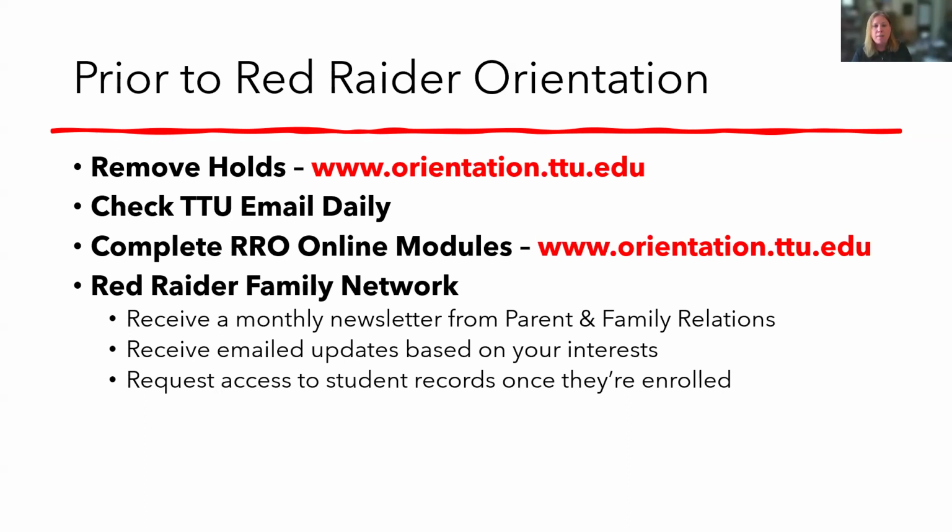Once you become a family member of a current student at Texas Tech, you'll expect additional communications from us. You'll also receive emailed updates based on your interests. And once your student's enrolled, you will use the Red Raider Family Network to request access to student records. So I'm sure you're probably interested in doing that. That's something that we will talk about quite a bit at Red Raider Orientation in our parent and family session. So the stuff you can do right now is make sure you're in the network, make sure you log into it, and we'll tell you what the next steps are from there at orientation.